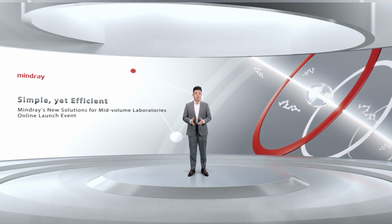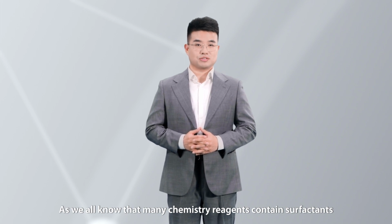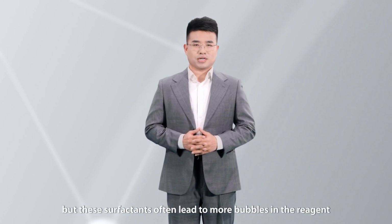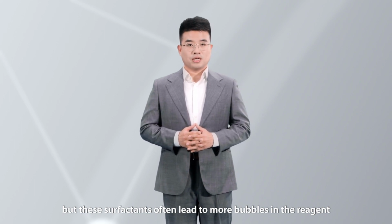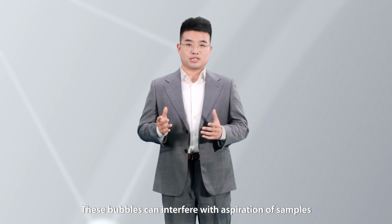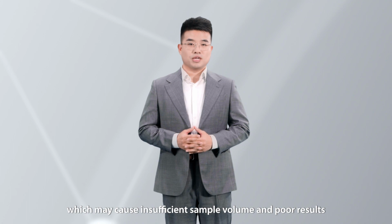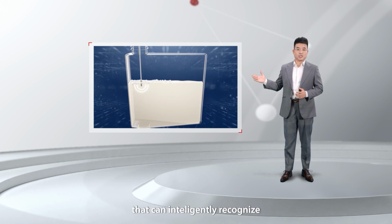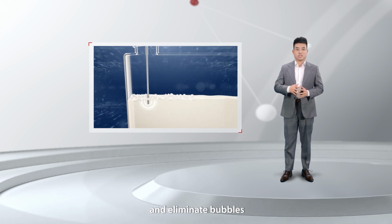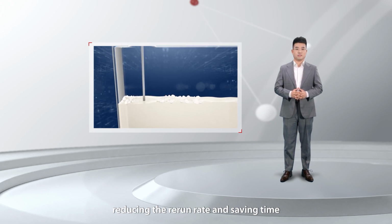biohazard. As we all know, many chemistry reagents contain surfactants for better stability, but these surfactants often lead to more bubbles in the reagent. These bubbles can interfere with the aspiration of samples, which may cause insufficient sample volume and poor results. Mindray BS1000M has a reagent probe that can intelligently recognize and eliminate bubbles, reducing the rerun rate and saving time.